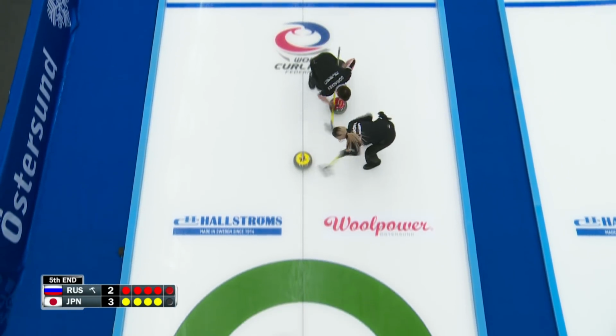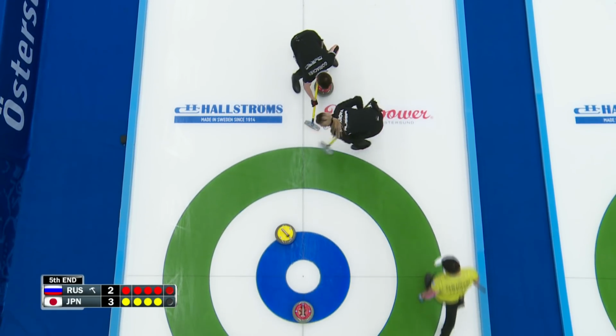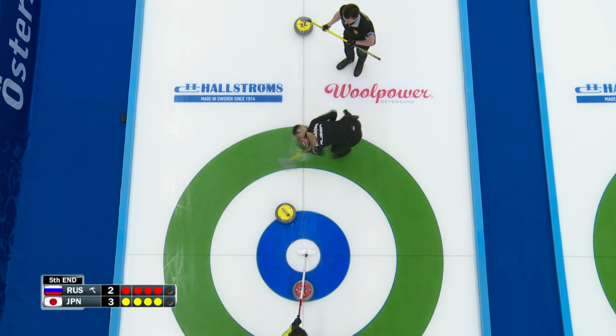A little bit more room on the guard for Russia, but this one is a bit shorter of pace. Ends up top 12.